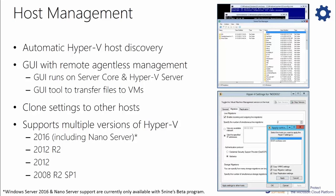Now with Five9 Manager, we also support the latest versions of Hyper-V, including Windows Server 2016 with Nano Server. Right now, since Nano Server in Server 2016 has not been publicly released, our version is in beta only. We don't release pre-release software that's not supported by Microsoft yet. However, if you are actively using Nano Server and want to get a preview, please send our sales team or myself an email, and we'll be happy to give you access to one of our betas.